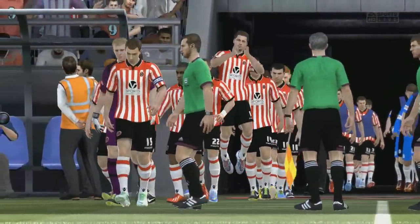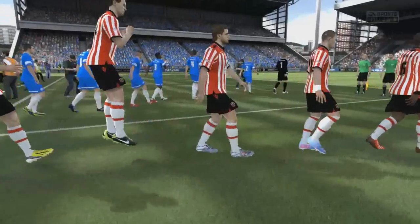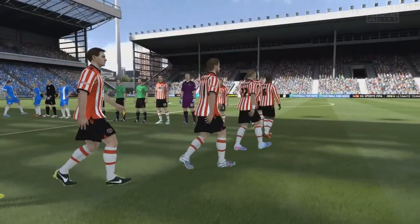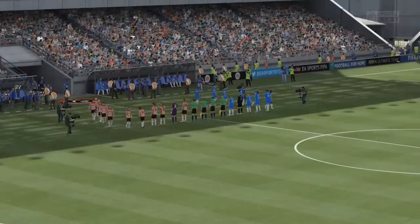We're doing well on a personal level so far, but the team can clearly do with a little bit of an improvement overall in their league standing. So let's try and do that today with some goals if we possibly can.